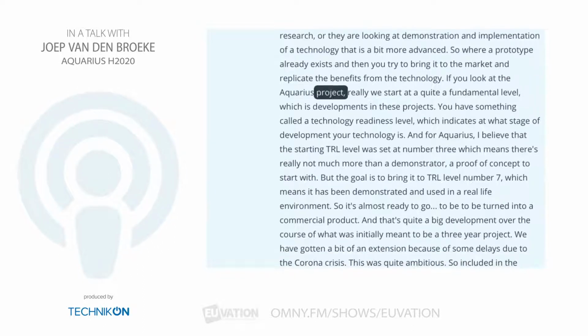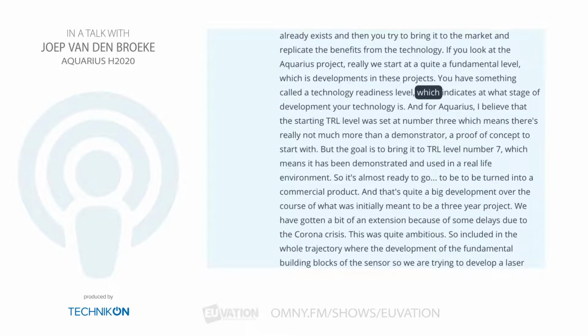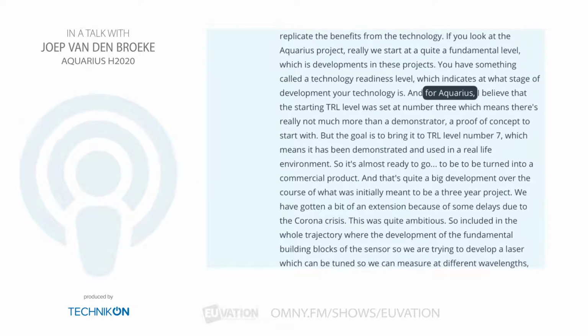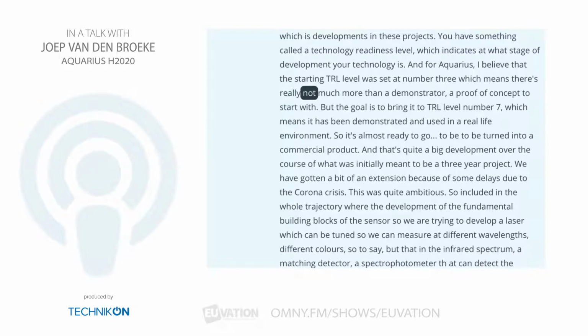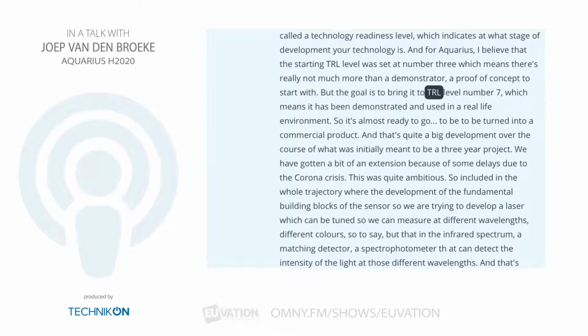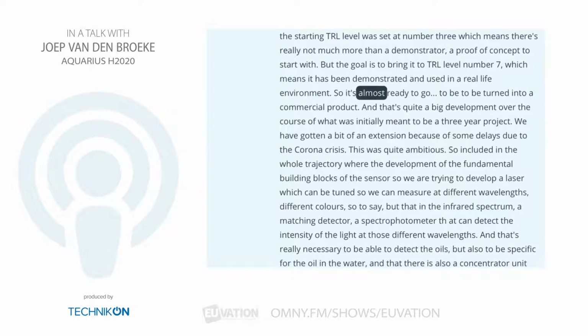If you look at the Aquarius project, really we start at quite a fundamental level with the development. In these projects, you have something called a technology readiness level, which indicates at what state of development your technology is. And for Aquarius, I believe that the starting TRL level was set at number 3, which means there's really not much more than a demonstrator, a proof of concept to start with. But the goal is to bring it to TRL level number 7, which means it has been demonstrated and used in a real live environment. So it's almost ready to be turned into a commercial product.